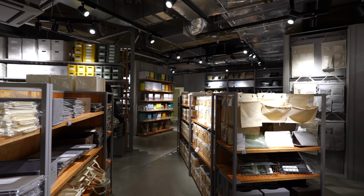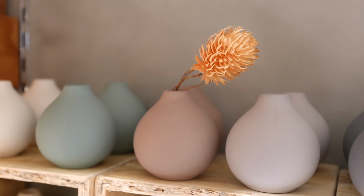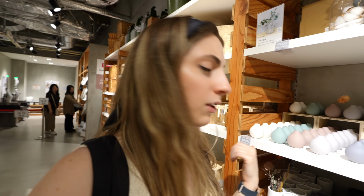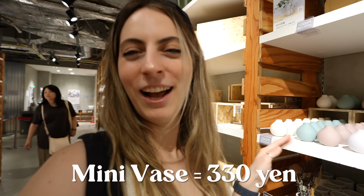This place has a very minimalist vibe, and I really love the kind of vase they have here. You can just put a single little plant in, or dry flowers. So this is a really great product. It's only 330 yen, so that's easy to put in your suitcase. I kind of want to get one for myself.